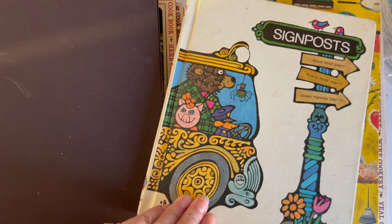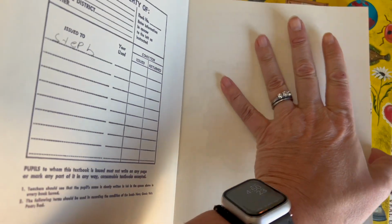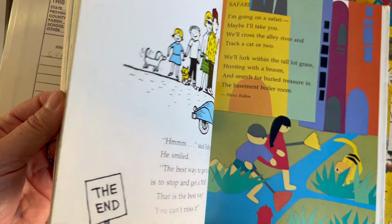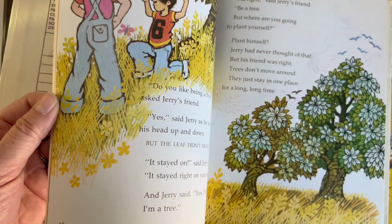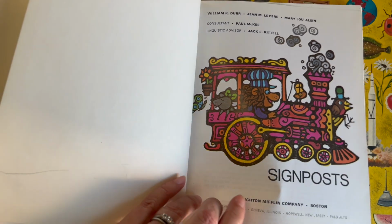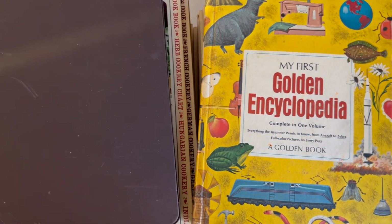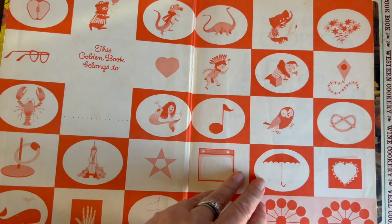Next, I found a couple kids books that are vintage. I found this Signposts, which is a reader, and it's got lots of different artwork in it, and these are fun. I love to take these apart and use them in different themed journals or in eclectic journals. And I love when they're vintage and have these really 70s looking images in it. Let me see if I can find a date for this one. Yep, 1974.